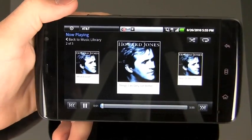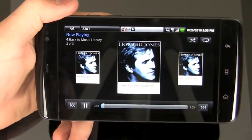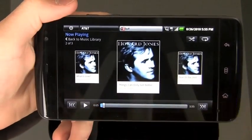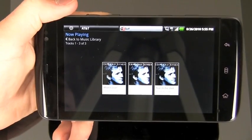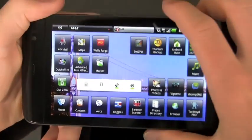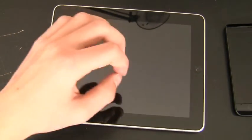But in terms of a mobile device, the iPhone definitely is a shortcoming compared to the Streak, and I think Apple could learn a thing or two from how Dell did their music interface. It's really, really good, and it's definitely the best I've seen on a touchscreen. Once again, I mean on a phone, but the iPad does succeed it. But it's a close race.